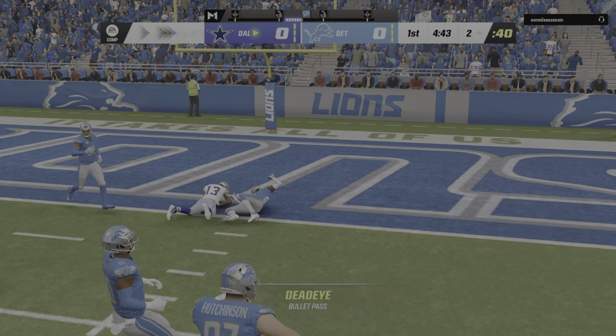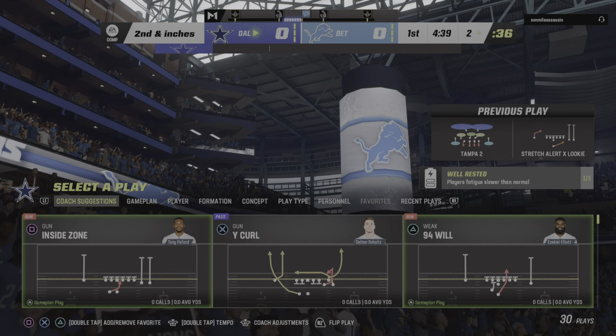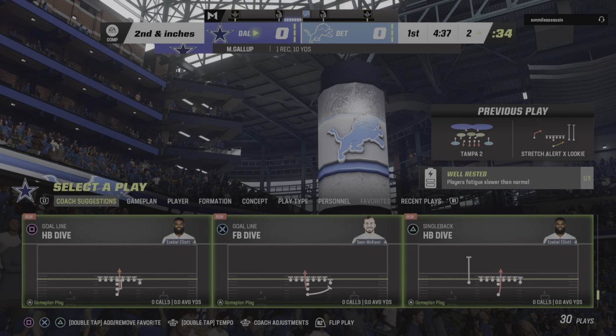That's Gallup on the slant. And that's good for a pickup of 10 yards. And that'll leave him with a second and just a few inches left.